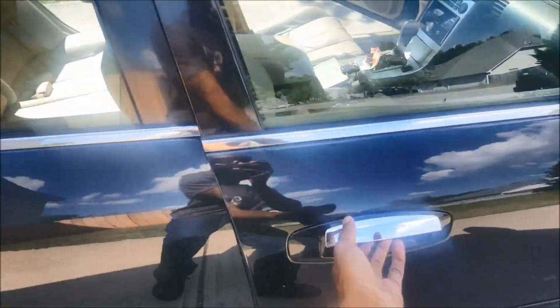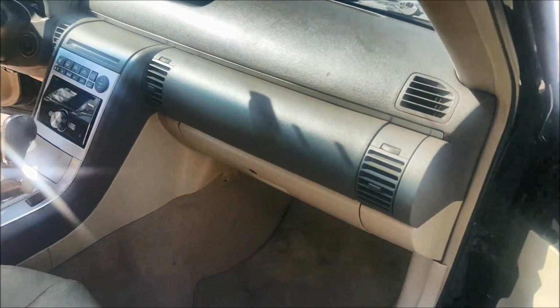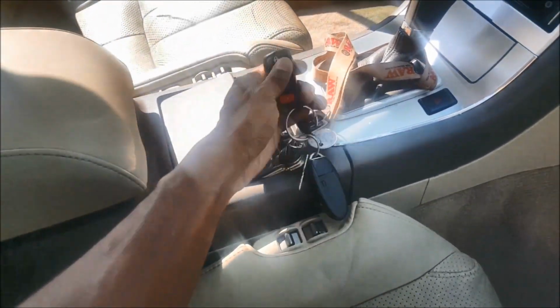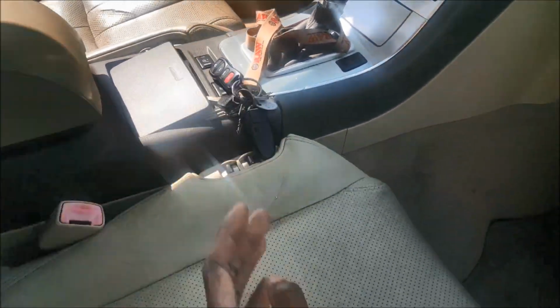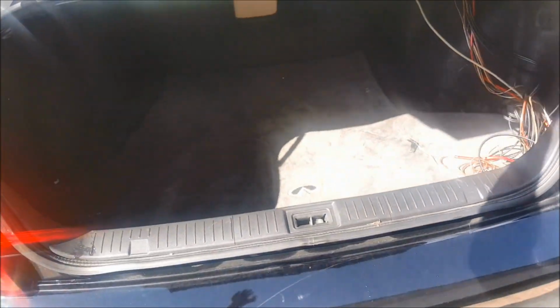I paid $23.50 for this bad boy, or it was like $23.55. Yeah, man, I got this car pretty cheap. I ended up selling this bad boy for 3,800 bucks, man. So that was a very, very good flip.